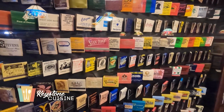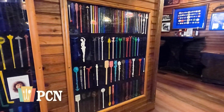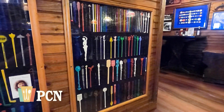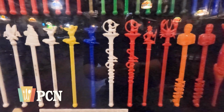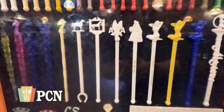And this one was some woman that had a swizzle stick collection that she wanted to donate. Oh my gosh. And there it is. And if those swizzle sticks could talk, I mean, they go back decades, I'm guessing, many decades. Sure, yeah. You really don't see many of them around anymore, but they're pretty unique.